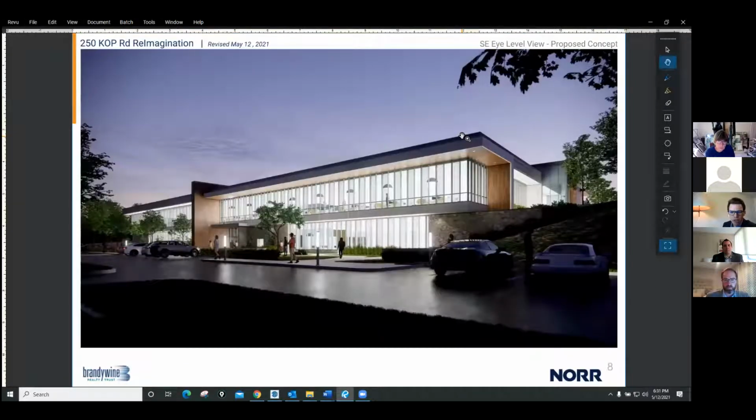This is just an evening view, just to give you a sense of how the building presents itself after hours. Of course, with much more glazing, there's going to be more visibility into the building after hours, and site lighting around the main entrance of the building is going to be upgraded as well.